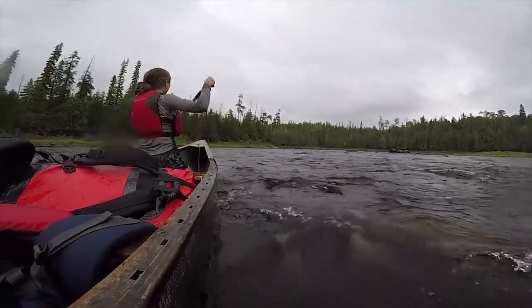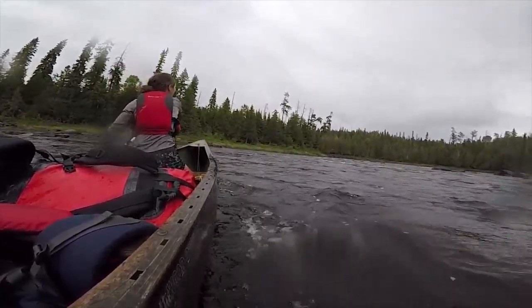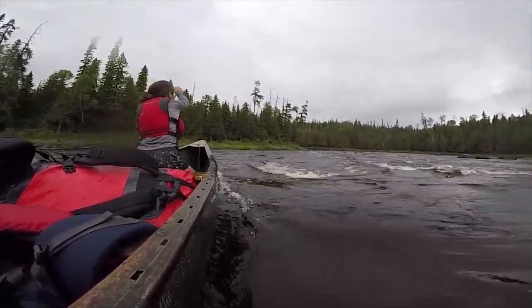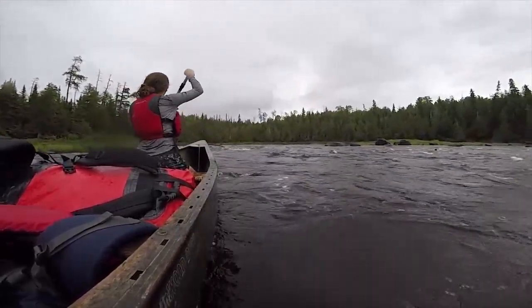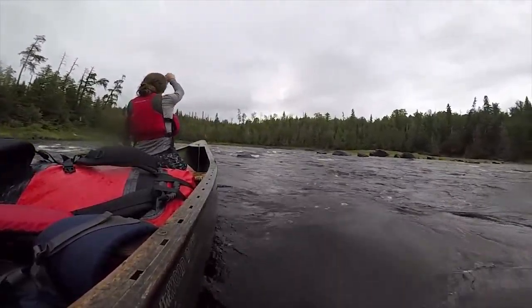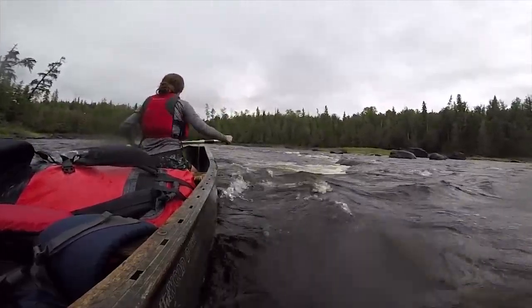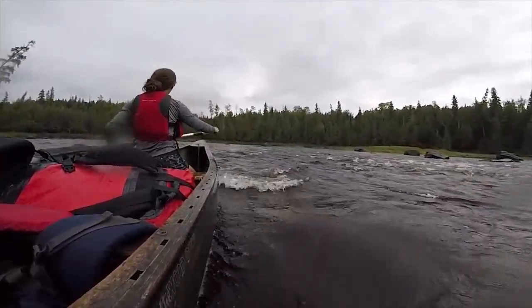Okay. Watching for rocks. Way left, hard left. That's it, pry around it. Okay, and then after this one, we need to go to the right. That's it. Right down that little V there by the stick. There we go.